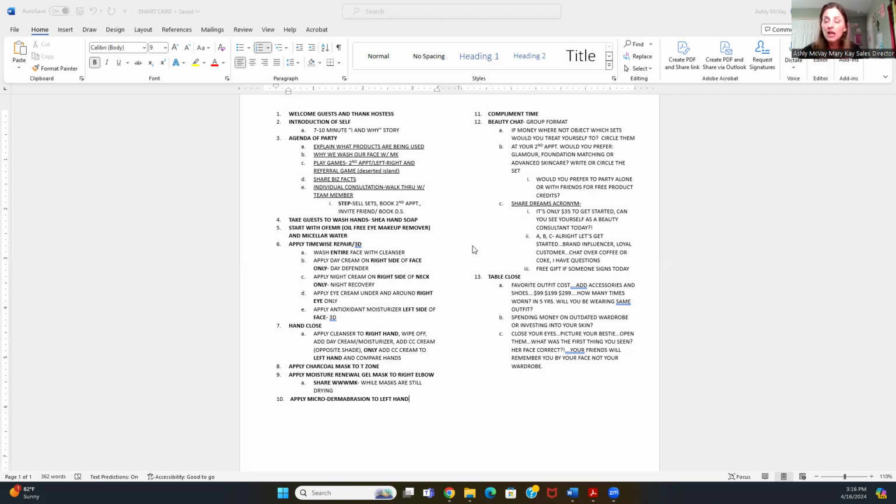Then I want to move into applying the skincare. Now, we want to move fairly quickly through this, but we want to make sure that we are referring them to the set sheet. Okay. Hey, ladies, we are right now going to be on this first line here, talking about set 2 and 3. And I'll kind of be referring to that, and then at the end, I'll explain how they can get those sets at a discount. Okay. So what we're going to do, regardless if you're using the repair or the miracle set, we're going to cleanse the entire face. This is where you should be identifying if they're combination, oily, or normal to dry.